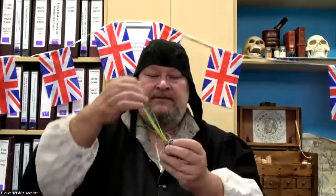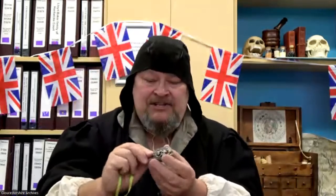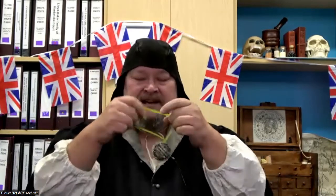If you were really, really rich though, you could use one of these. And this is called a pomander, and this is made of metal or silver, and inside it there are lots of lovely things like perfume balls, there are flower petals, and again, you would put it around your neck and wear it so you'd be protected from illness 24/7, 365 days a year. And that's how they thought they would look after themselves and keep themselves well.